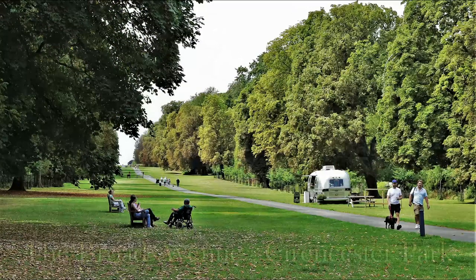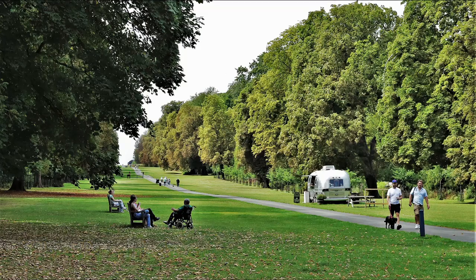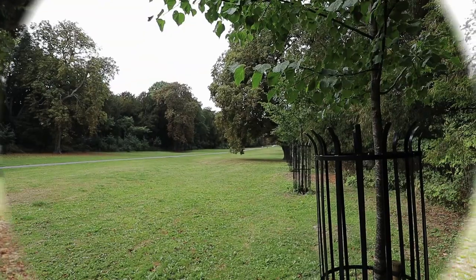So we're now in Cirencester Park, and just behind me here was what is known as the Broad Avenue. Cirencester Park is made up of many avenues which crisscross right through the heart of this fabulous estate here in Cirencester in the Cotswolds.